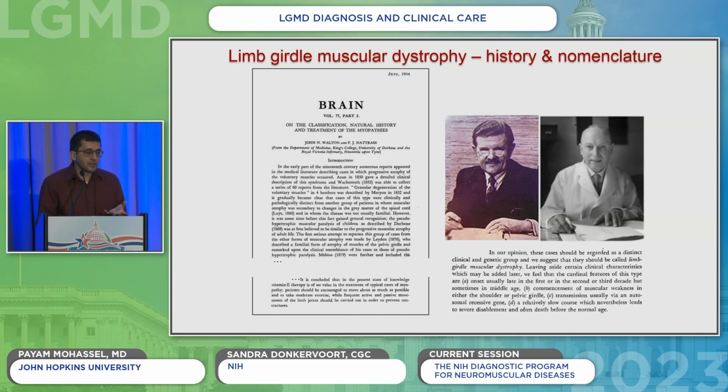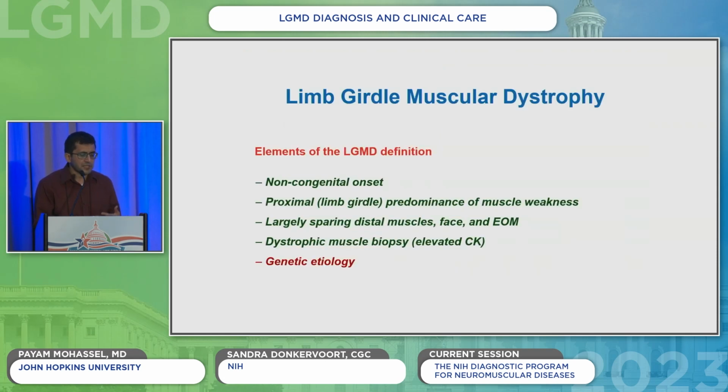I do want to briefly mention the history of the term LGMD, which really originated in Newcastle with Sir Walton and Nattrass, where they described this disease and the criteria for it in distinction to facioscapulohumeral muscular dystrophy, which had a different name at the time, Duchenne muscular dystrophy, and congenital muscle disease. From their description and over the years, certain elements stand out for this disease: it's of non-congenital onset, it is proximally predominant in its presentation, and it typically spares the facial muscles and extraocular muscles, and it has to have a dystrophic muscle biopsy. Elevated CK was added on later as a criterion in clinical evaluation, but it was implied early on from the original description that it needs to have a genetic etiology.